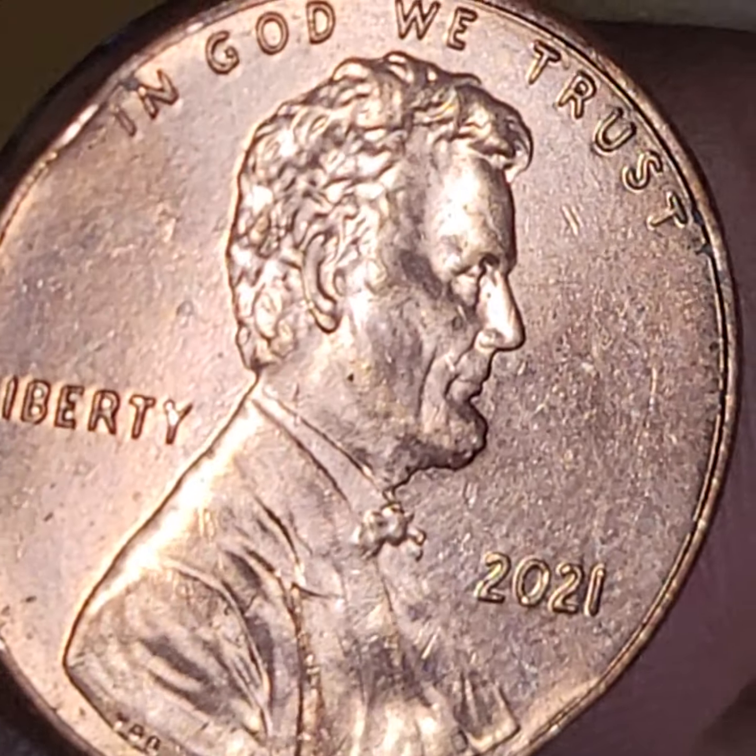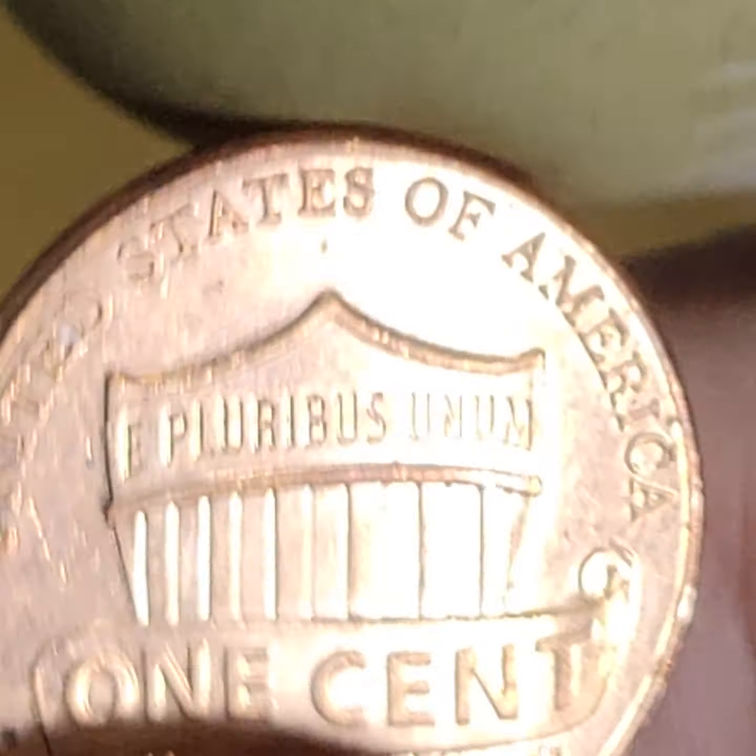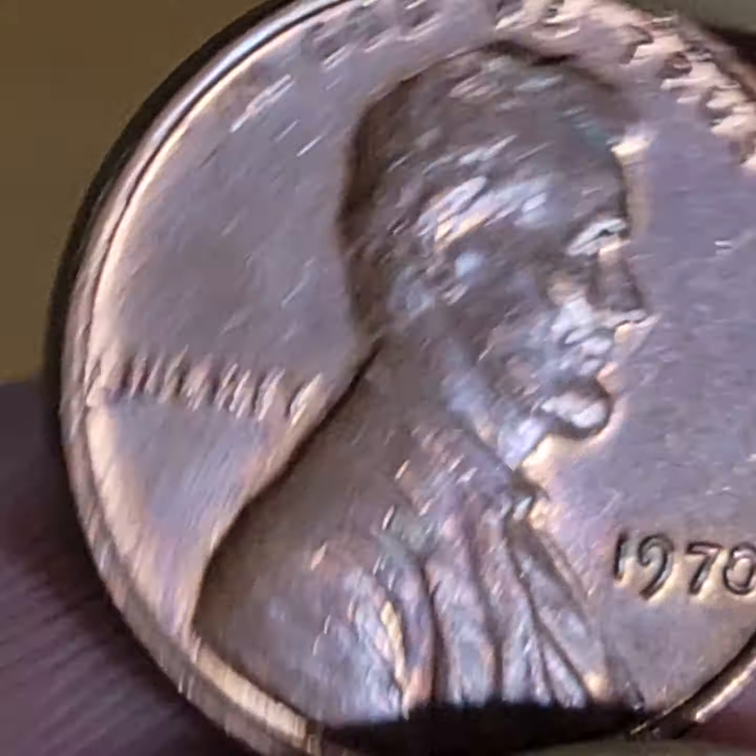It's a brilliant condition penny. So if it wasn't for the significant findings, I would have totally missed that. I would have thrown it right back in the bag, right? Because I put that with finds.